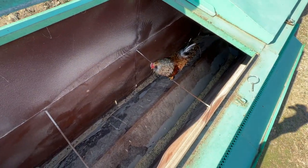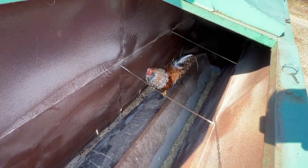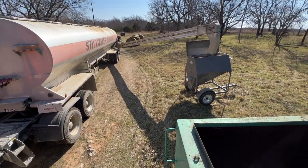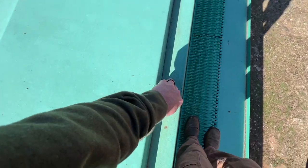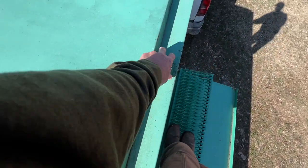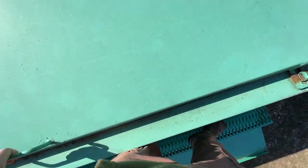Kevin, one of your chickens got in the feed bin somehow. Take this off, see if we can get old home slice to get out. There he is.